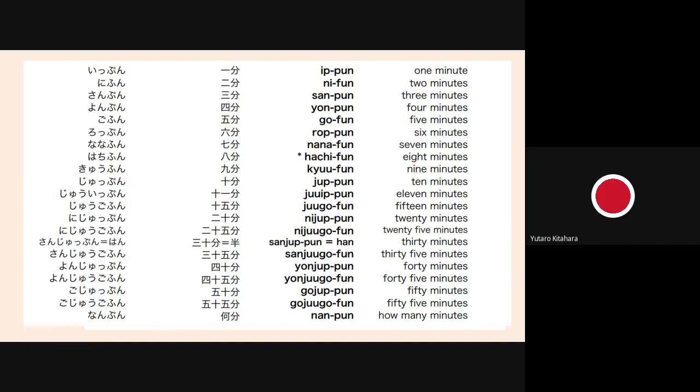Okay, 1 minute, basically 1 to 59. You need to know 1 to 10, then you can say every minute. How to say 1 to 10 minutes? Don't worry, the test is the nearest 5 minutes. Just look at 5 minutes first. 5 minutes is gofun. 10 minutes, juppun. So 5 is F, gofun. 10 minutes is juppun, double P. So be careful. That's the difference.